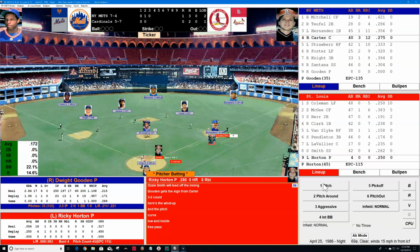Not something you want to do. Ozzie Smith definitely a threat to steal. And that will bring up the pitcher, Ricky Horton. So I'm pretty sure we're going to see the bunt. We'll bring the corners in for the bunt attempt.